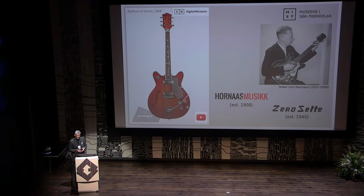He produced his own first guitar about 1939. He ripped out every telephone, like a kiosk in the city, to get the microphones to produce his first guitar, just for the fun story side of it. It was produced in collaboration with Hornas Music from Oslo and Zero Sette, which is just O7 translated, an Italian producer of musical instruments. If you Google them, they're still producing those instruments.